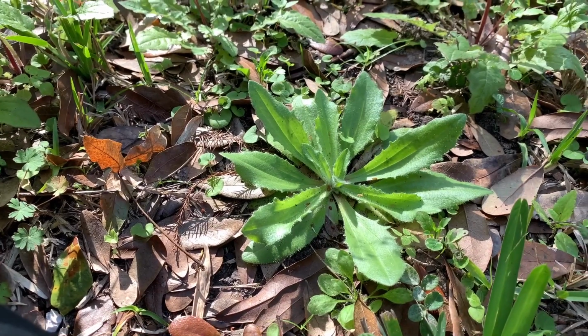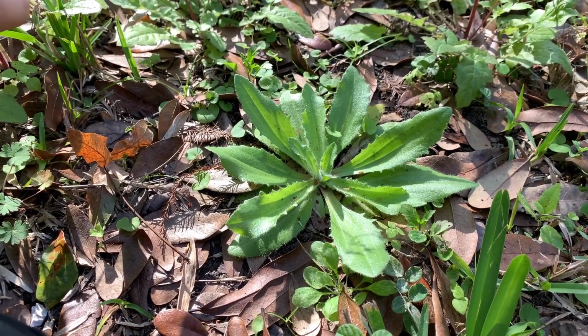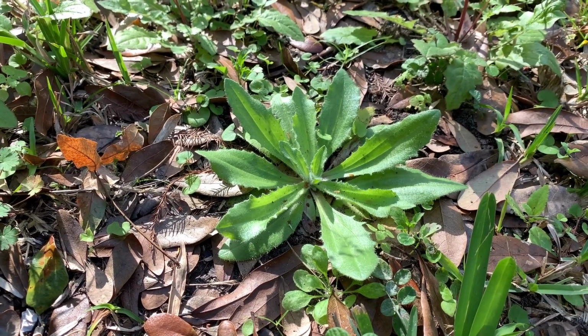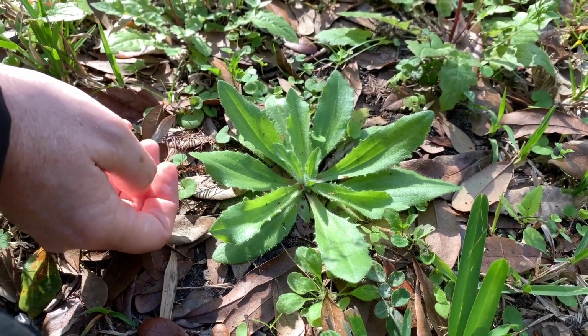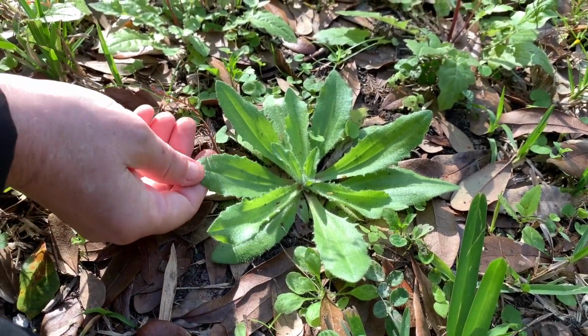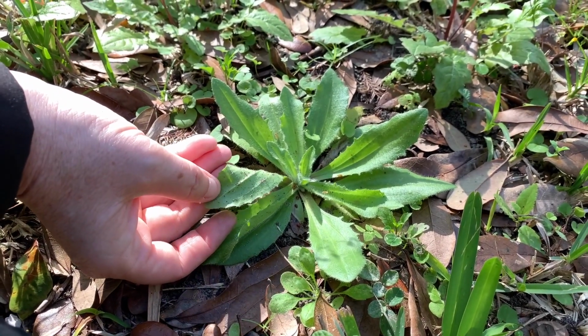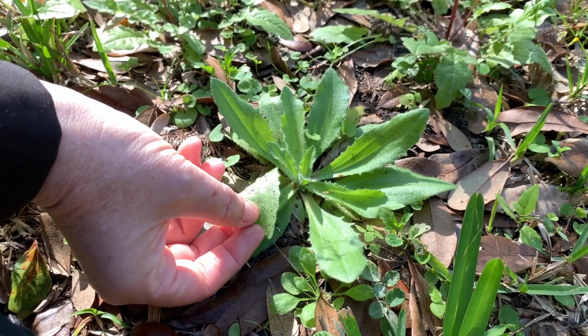So this little guy is our dwarf plantain, Plantago virginica. And if you look at it, you can see it shares some of the characteristics with the broadleaf, but its leaves are a little bit different. So these are more lanceolate, so they're long and thin. And they do have the parallel venation. And again, if you flip it over on the back, you can see that really, really well. So you'll see just the long leaf veins in there.